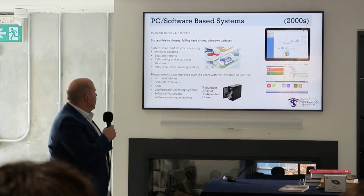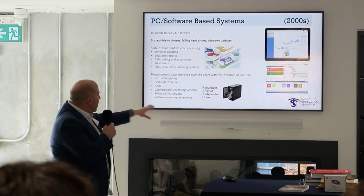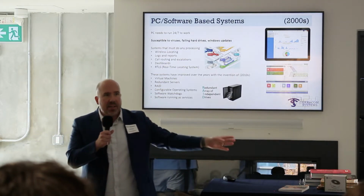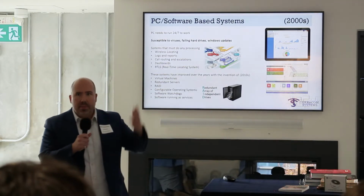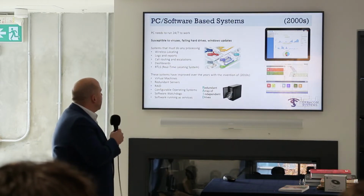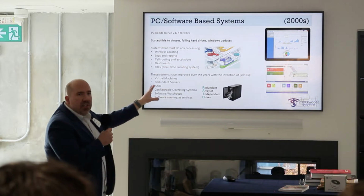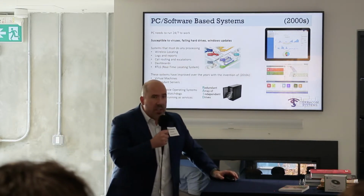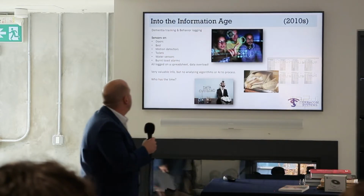Along with that, of course, there are redundant hard drives and configurable operating systems nowadays, where you can shut off things like Windows updates so you don't get that computer rebooting at 3 o'clock in the morning and bringing everything down. So sure, back in the day, initially there were some issues, but now things have changed a lot with regards to computer-based systems.